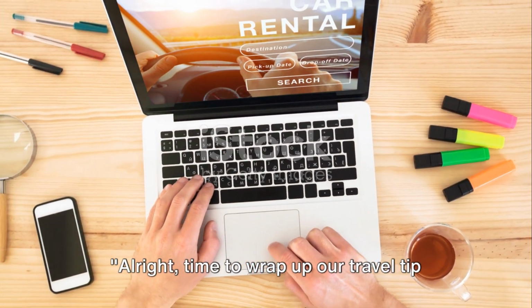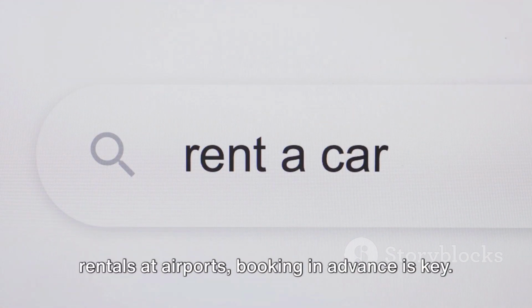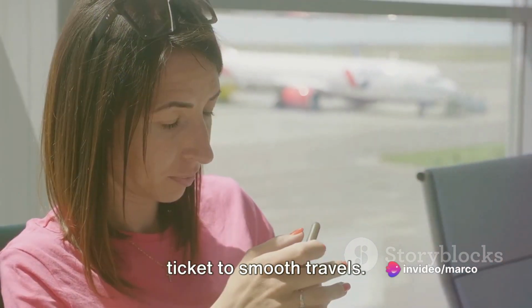All right, time to wrap up our travel tip of the day. So remember, folks, when it comes to car rentals at airports, booking in advance is key. It's simple, it's savvy, and it's your ticket to smooth travels.